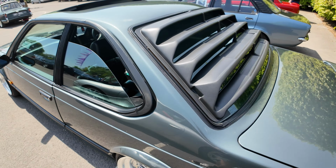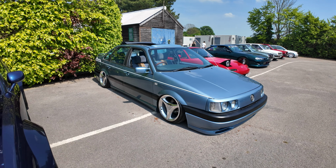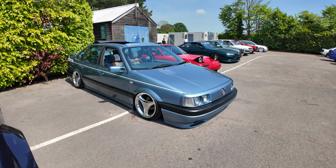There's something about this Passat that I absolutely love. It just sits so right on a set of three spoke monoblock wheels. I love this. It's an absolute vibe.